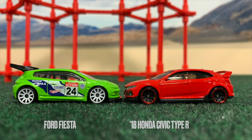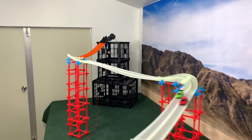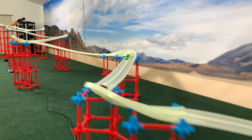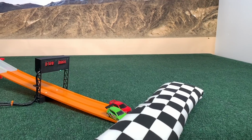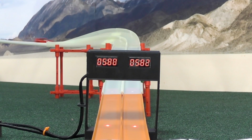Ford Fiesta, Honda Civic Type R. We've seen many Fiestas out there, this one with a black spoiler on the back, and, well, the Civic is taking over early in the game and has it late into the game here. Look at the distance between the two. That's got to be 10 lengths at least. Lengths being car lengths, and, well, that might be your best racer of the day right there, unless that Fiesta is just the slowest one that I've ever seen.